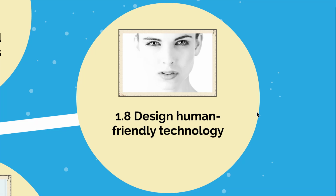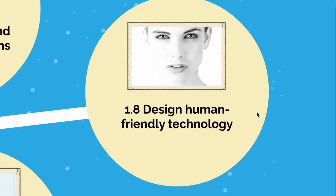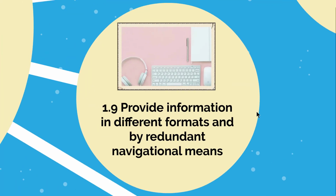Now, design human-friendly technology means that people should feel comfortable with the technologies they're using. They should interact with technologies in a natural way, and it should feel like talking and dealing with humans rather than with technology, if possible. We should also provide information in different formats, sometimes even redundantly, and provide redundant navigational means. Think about users that are maybe not using the mouse, only the keyboard, or are using voice interaction and maybe screen readers, or using your system in different languages.